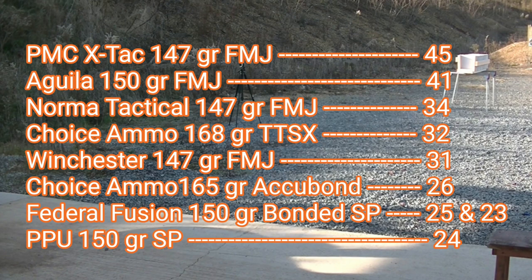Now, my theory about the Winchester is that because I was shooting at such a close range of about 5 to 10 yards, and the Winchester has the highest velocity out of all these bullets, it's possible that the reason why it only penetrated 31 sheets was because I was so close. If I scooted back to, let's say, 50 yards or 100 yards, it's possible that the Winchester would have had similar penetration as Norma, Aguila, or PMC.